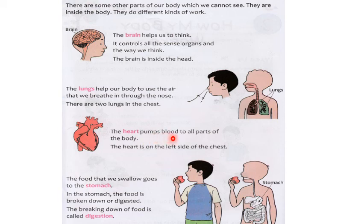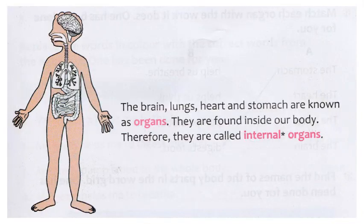The heart pumps blood to all parts of the body. The heart is on the left side of the chest. The food that we swallow goes to the stomach. In the stomach, the food is broken down or digested. The breaking down of food is called digestion. The brain, lungs, heart and stomach are known as organs. They are found inside our body. Therefore, they are called internal organs.